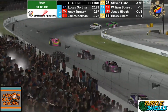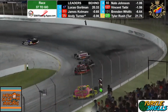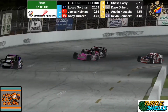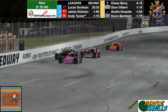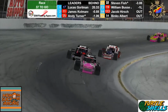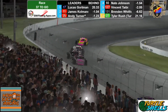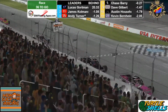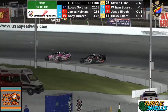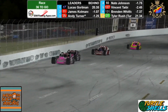It looks like Andy Turner had a little problem there coming out of turn four. Got a little tight, ended up by the wall, but he's coming back now. He's going to try and get past, but there's James Kolmansberger. He's finally got up to second place. 37 laps to go. He's going to be going for it, and there comes the number 60 of Nate Johnson down to the inside with Vincent Tabay closing back up on him and Brendan Whitford back there as well. While Lucas Gortman's running away, the rest of these guys are back here still battling.